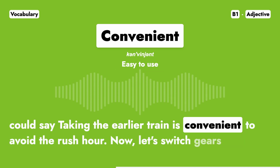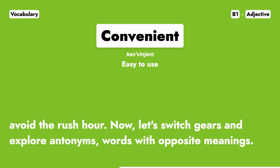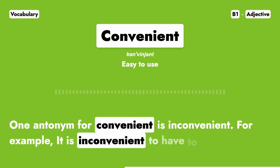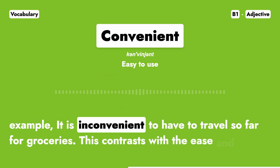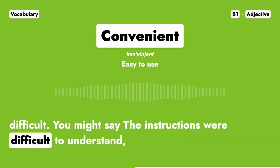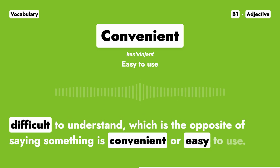Now, let's switch gears and explore antonyms, words with opposite meanings. One antonym for convenient is inconvenient. For example, it is inconvenient to have to travel so far for groceries. This contrasts with the ease and efficiency implied by convenient. Another antonym is difficult. You might say the instructions were difficult to understand, which is the opposite of saying something is convenient or easy to use.